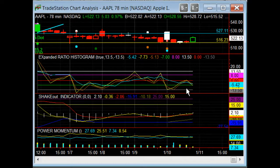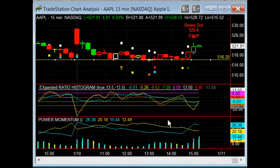Get excited with the gains, that's fine, but don't let it impact your trading. You're going to get 1 billion of these signals. Oh, and look at that one.